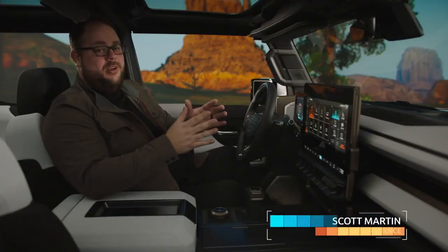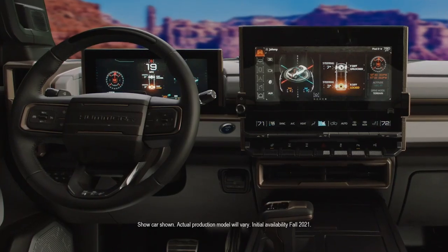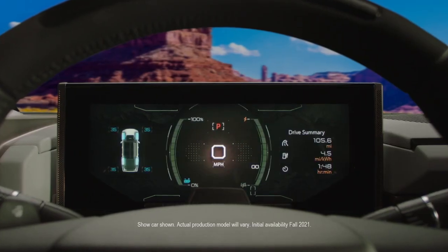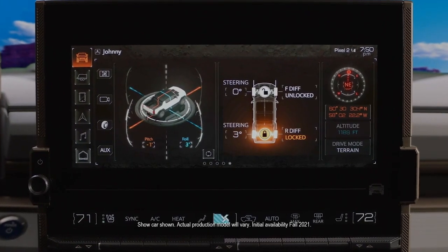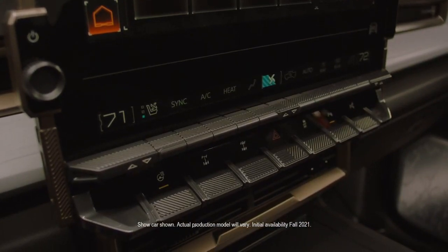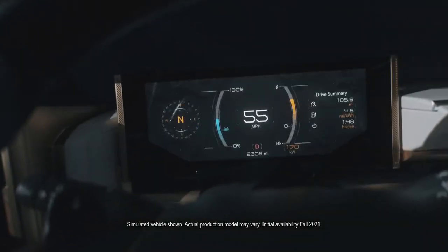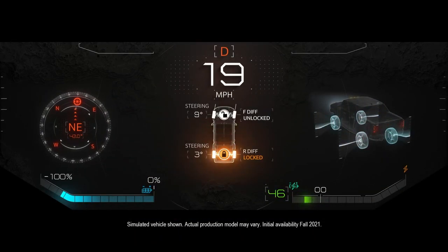I think the first thing people are going to notice inside the interior of the GMC Hummer EV are these large floating displays. We have a 12.3-inch instrument cluster, a General Motors first 13.4-inch touchscreen, as well as a secondary display that's specific for climate controls. Our interface on these displays are very robust, and you can custom tailor them to your desires. We have multiple layouts you can choose from in the instrument cluster, as well as zones inside there that you can change if you want.